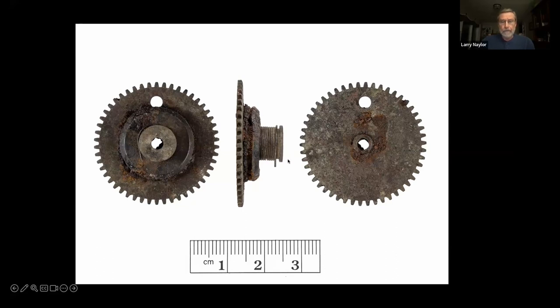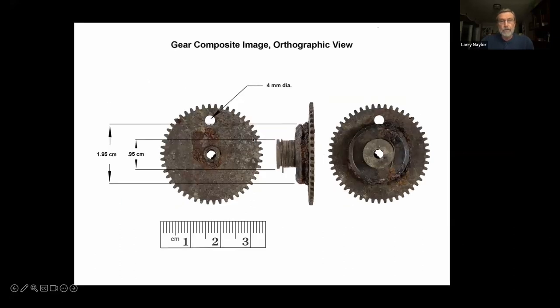And again, it was suggested to me that I try to do a composite. This is a composite photograph, or a composite image, I should say, but make it so that it has a little bit of graphics to it. I don't really do a lot of graphics, so I'm still learning how to do that. This was my first try at that, but it gives you some annotation, which if you were interested in this gear and want to learn more about it, at least you have some dimensions.